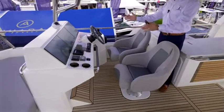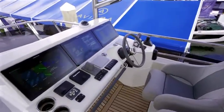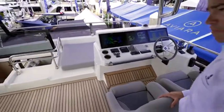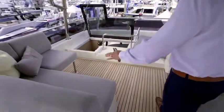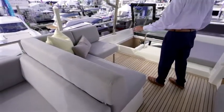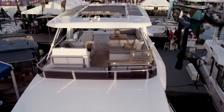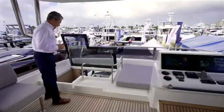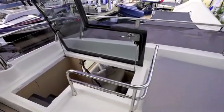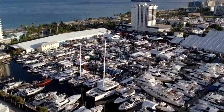You'll see all the great controls up here. We've got the 16-inch screens up here as well. And then as we move to the port side, you've got additional seating for your guests, all on the same level as the helm station. So everyone up here has great sight lines out. Moving further forward, we've got access to the lower helm station and the additional controls. Speaking of controls, let's go down to the engine room and check out what we're controlling.